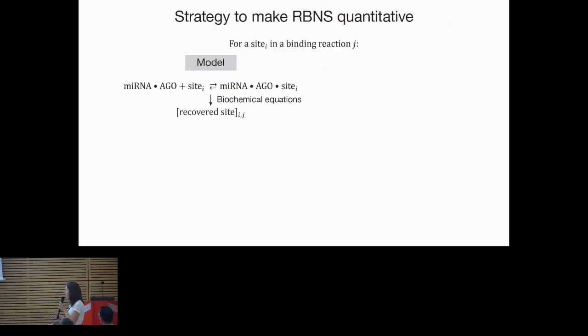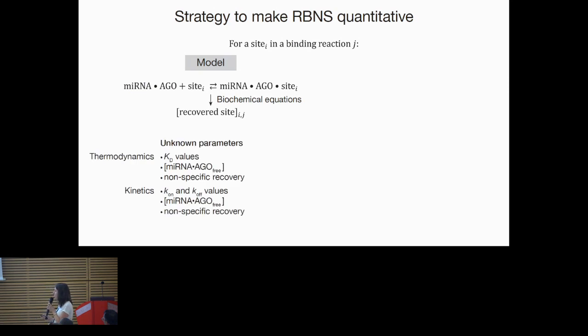So in our strategy, we consider a simplified version of the binding reaction between microRNA-loaded Argonaute proteins and sites of interest. And we use biochemical equations to predict the recovered concentration of site i in every binding reaction chain. Of course, the formula for this concentration contains all the unknown parameters that we aim to estimate. Fortunately, on the other hand, we also have the data from immunosequencing that we can use to directly quantify this recovered concentration of every site i in every binding reaction chain.